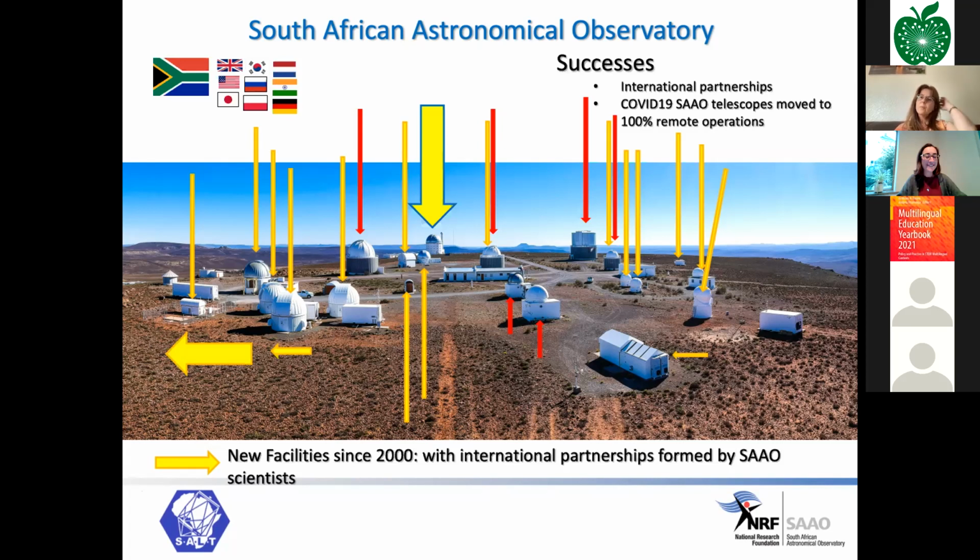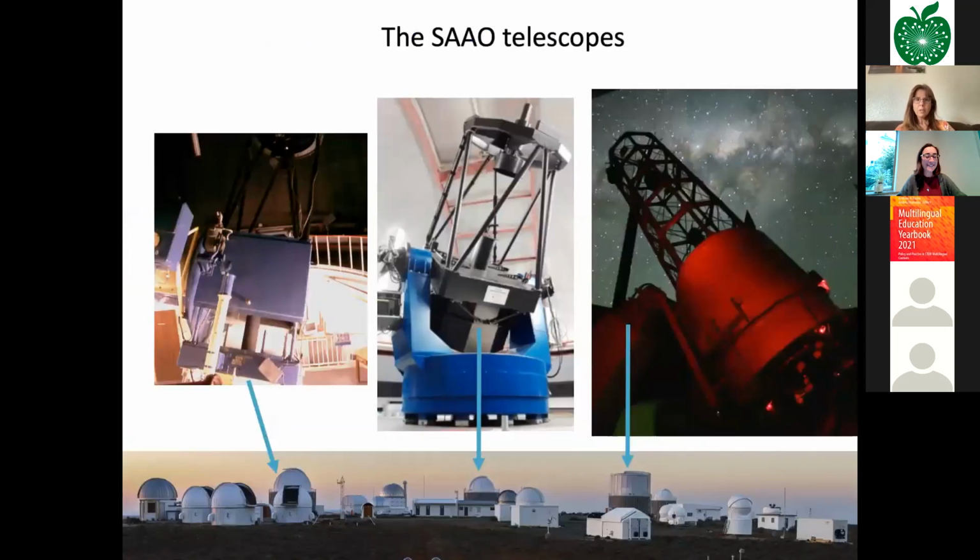In fact, since the start of COVID, we were forced to go pretty much fully remote observing, which was done very successfully by the observatory. I'm showing you here the three main telescopes from Sutherland. On the far right is the orange one, the 1.9 meter telescope. When I talk about the size of a telescope, I'm talking about the size of the main mirror, the primary mirror, which is essentially your light collecting bucket. In the center is a 1 meter diameter telescope. And on the far left is our brand new 1 meter telescope, Lesedi.